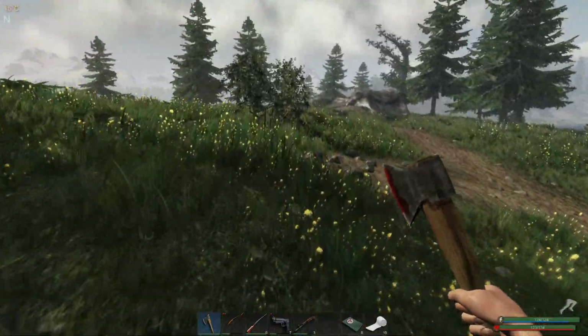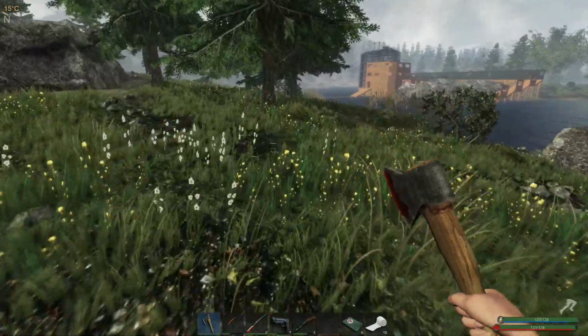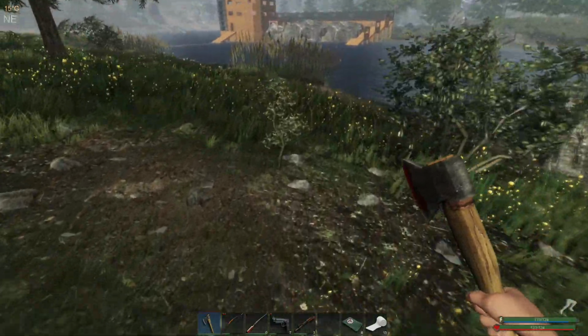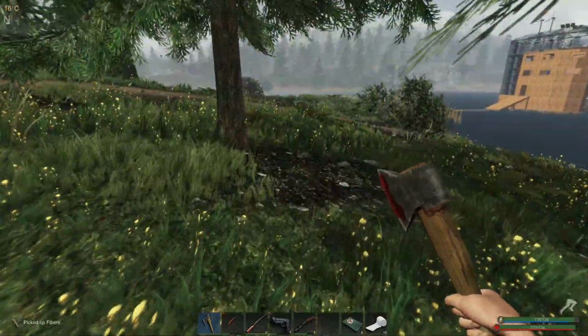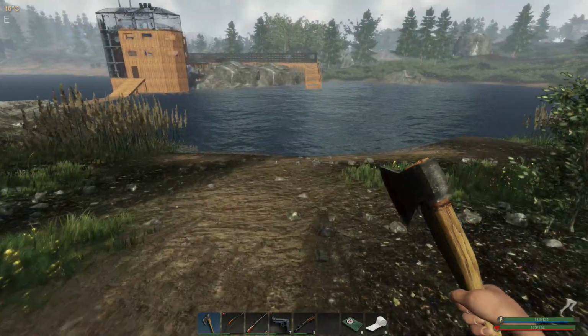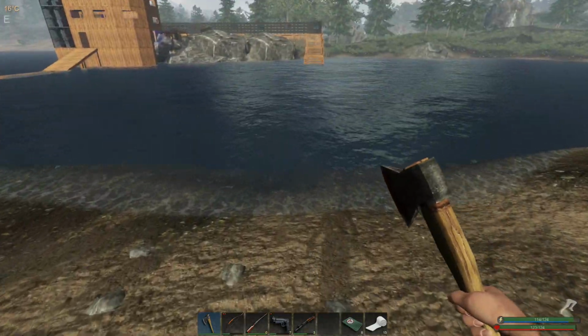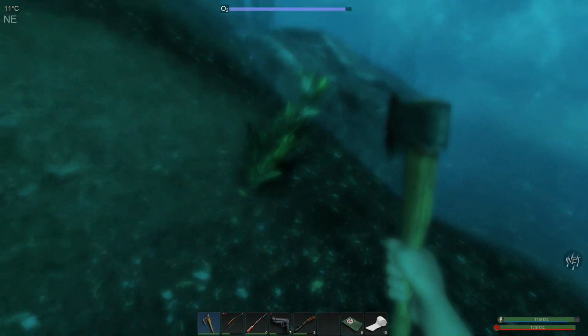So we've done some building and some looting. Made for an overall pretty good day, I do think. We did make it back to our main base up here. There's a bear over there, and he won't like me at all. So I'm going to get this bit of kelp.